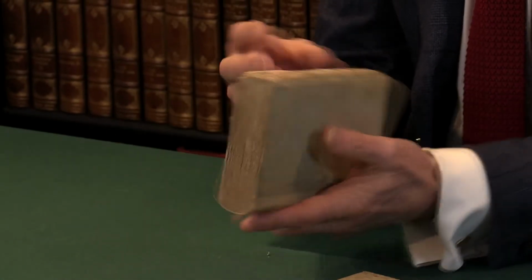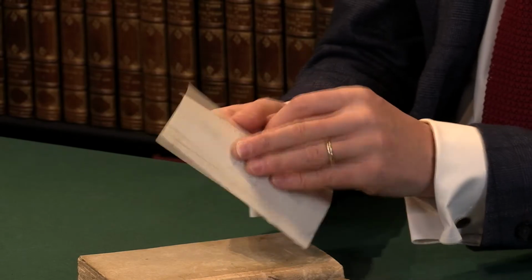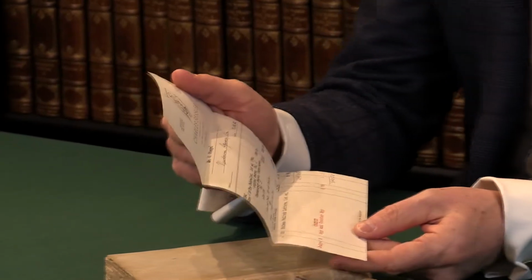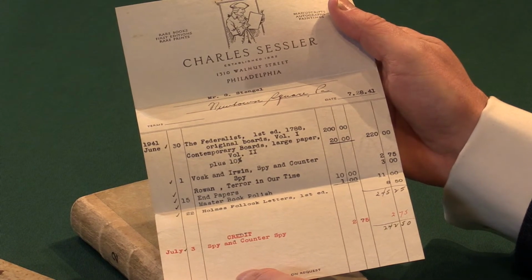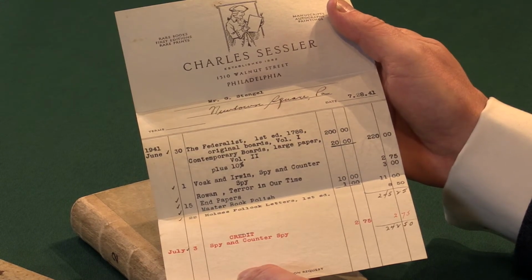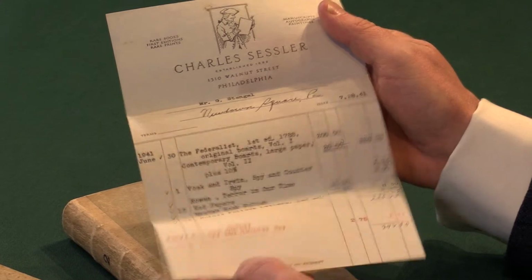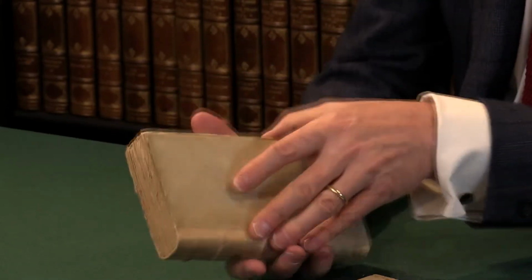label, Alfred Nathan, and also rather nicely there is with the book an invoice from the bookseller Charles Sessler of Philadelphia, and this shows the book being bought for $220 in 1941. June 1941. So there's the original invoice, which is always nice to get with books, showing the provenance, the collector's provenance.